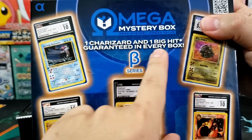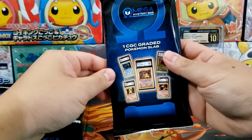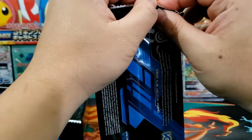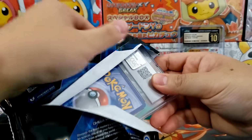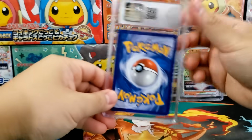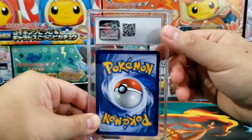Actually, it says you're guaranteed one Charizard card and one big hit. So perhaps there's another big hit inside of one of these packs that is not a Charizard card. I'm really interested to see which one that is. Can I even tell when I pull one of those? We're going to see.